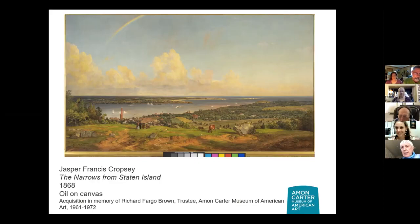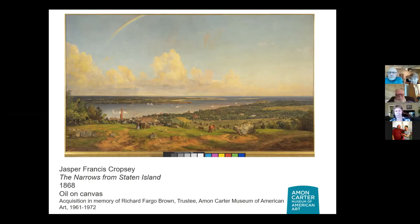What will be Brooklyn? So what do we see? This was painted in 1868, so not quite the boroughs of New York that we know today. Is that a chimney from a burnt-out house or something there, right there?